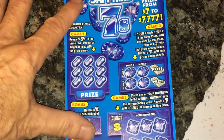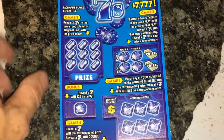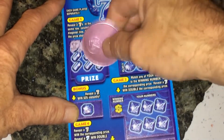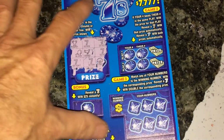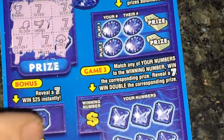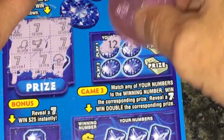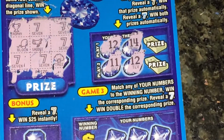Believe it was 62. Unless somebody bought one in between, I never did check, but this is ticket number 63. We're looking for three sevens in a row, column or diagonal. Nothing on game one. Game two, we're looking for your number to beat their number, or a black seven to win the prize, or a blue seven to win both prizes. We got a 12, 14, 11, 12. So we did not beat their score.